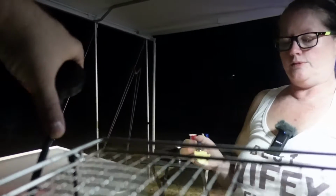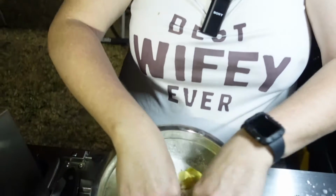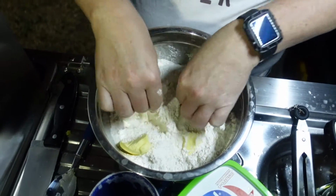For 3 cups of flour, I'm going to go with 3 spoons of butter. Maybe 4 for good measure. The butter helps to soften up the dough so it doesn't seem as dry. And then with clean hands, get your hands in here. And we have to rub the butter into the flour until it looks like little breadcrumbs. And then to that we're just going to add milk until it gets to the right consistency.